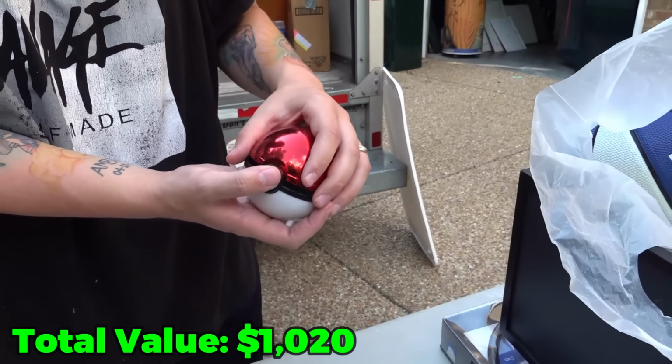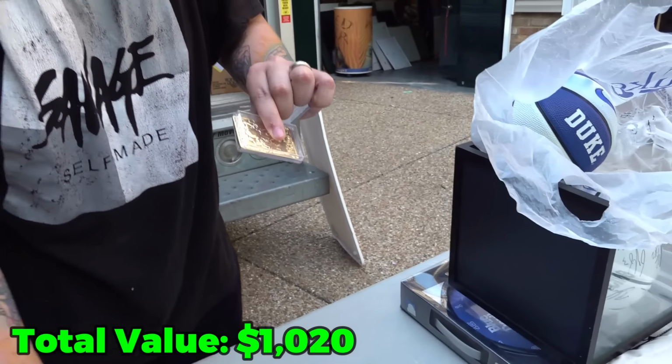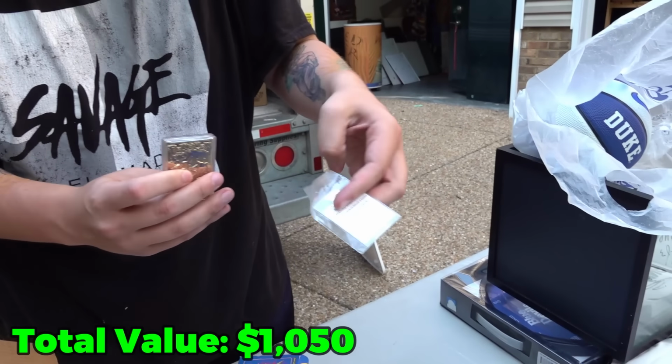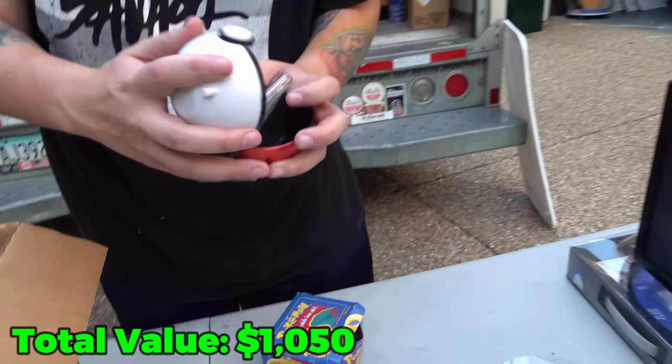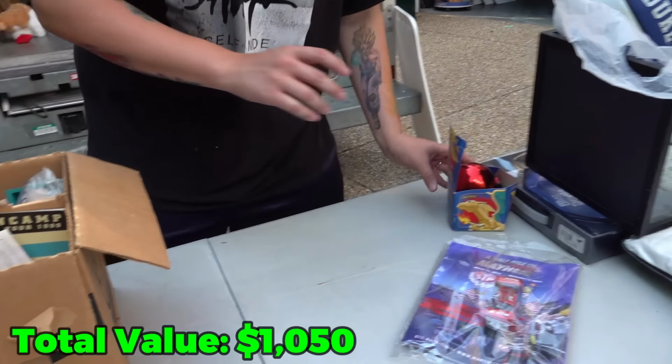The golden Pokemon cards from the 90s. Who is it? Charizard. Charizard right here. It's still in the case, just falling out a little bit. There it is. It's got the little COA with it. It's got the box, and it's got the Pokeball. That's a good little find here. Scoot this guy over. Put him back in there. Scoot him over. And then let's keep going in here.